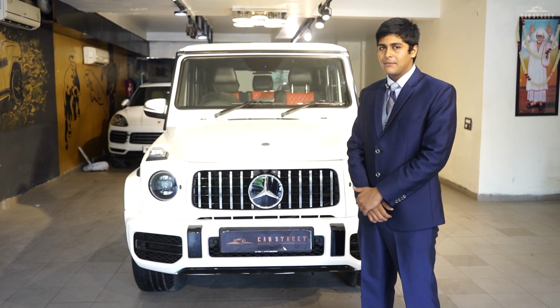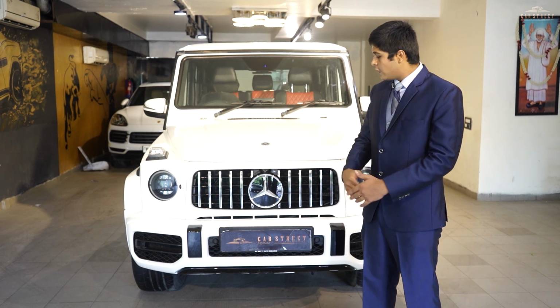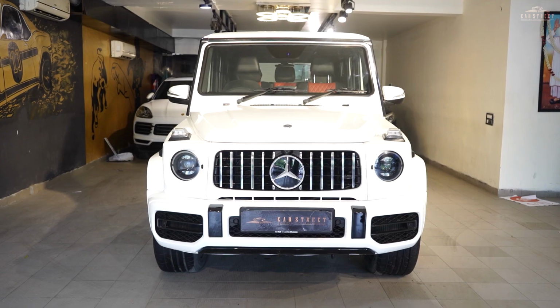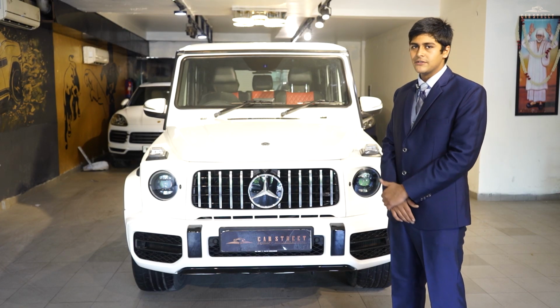ये गाड़ी जो आपके सामने खड़ी है, it has many elements that have been upgraded to the latest edition G63. For example, its front grille, its headlamps, the detailing around the turning indicators, the front bumper, these black elements and the front diffuser, among many other elements that I will show you in the course of this video.